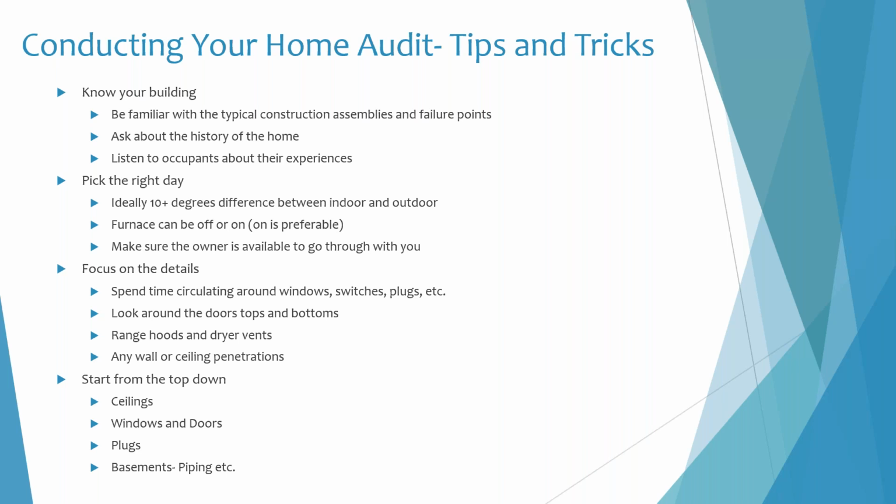And potentially leading them astray or causing them to panic over thermal issues that might or might not be an actual problem. Knowing a bit about the history of the home, renovations are often a major problem with thermal enclosures. We often see insulation askewed or disrupted, and that can show up on the thermal imager. So knowing a little bit about that history can help in identifying which issues may or may not be relevant to the homeowner. And then ultimately asking the occupant about their experience can be hugely valuable as well.